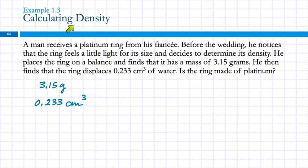Calculating density. How about we calculate the density of the ring? We could look up the density of platinum. If the densities are the same, then we can say, yeah, it's platinum. How do we calculate density? Mass over volume. So that's an equation. Density equals mass divided by volume.